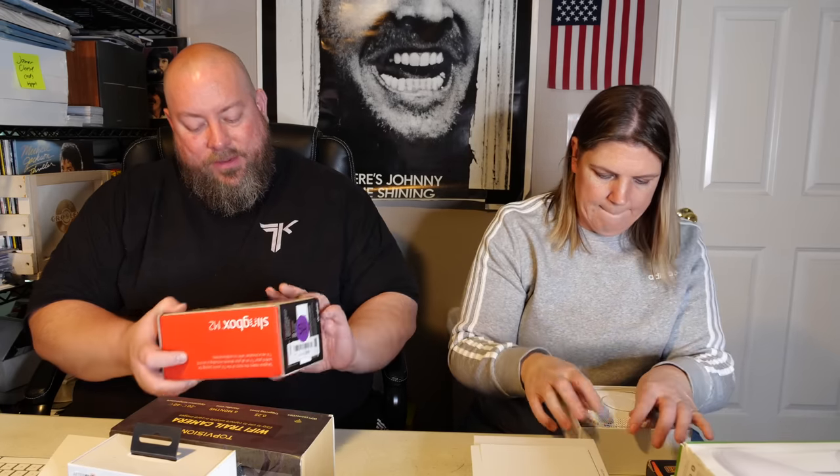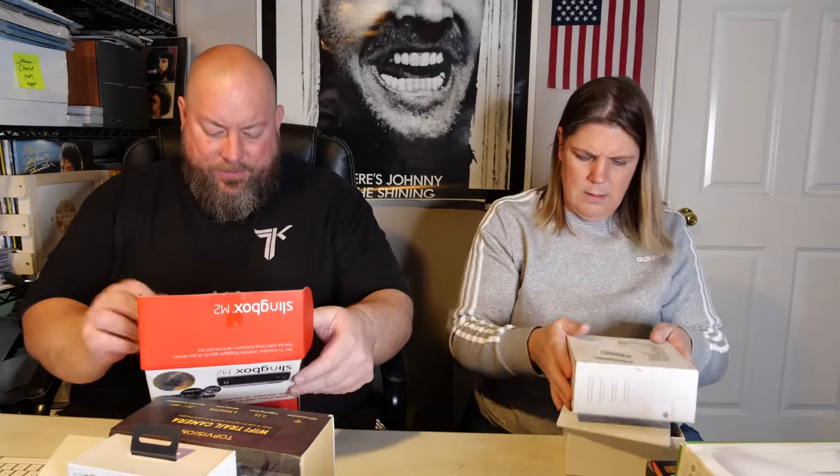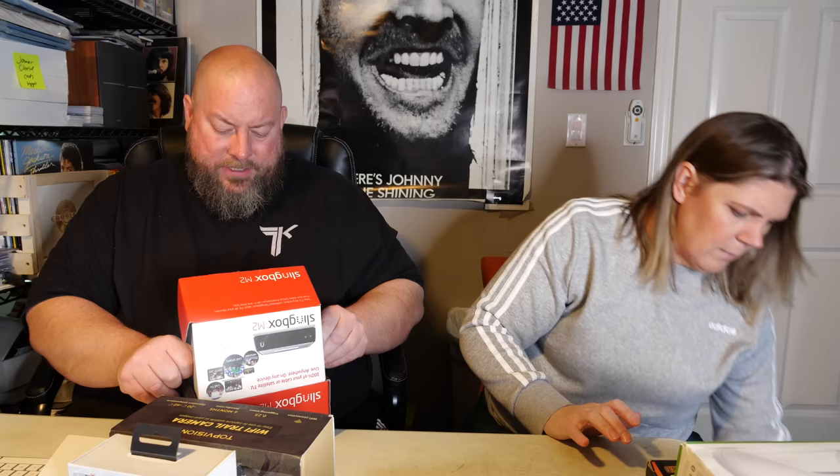Slingbox M2. I've heard of the Slingbox. I think people pirate their stuff with this thing. Maybe. Oh, that thing's still new in the package. Slingbox M2, I'm not super familiar with it. Open box item. It says 100% of your cable or satellite TV live anywhere.